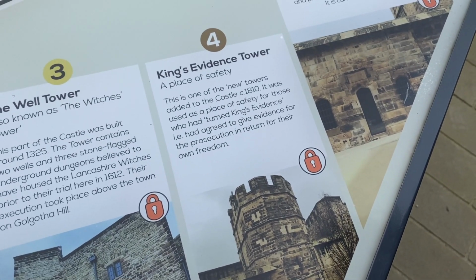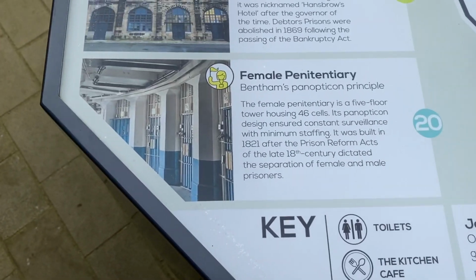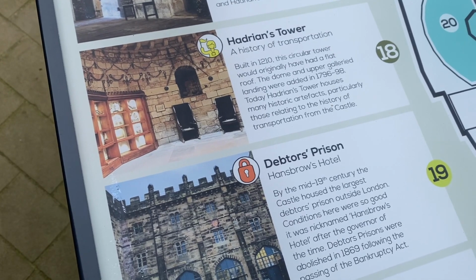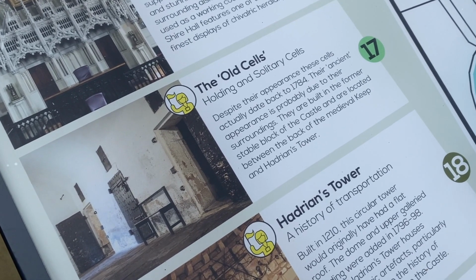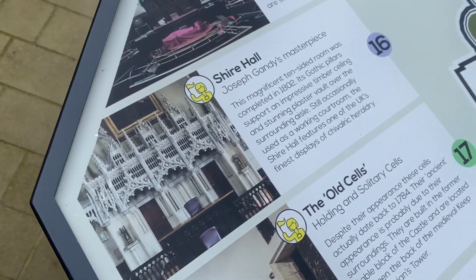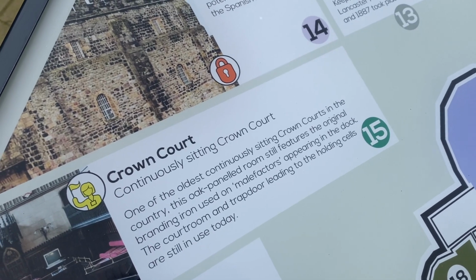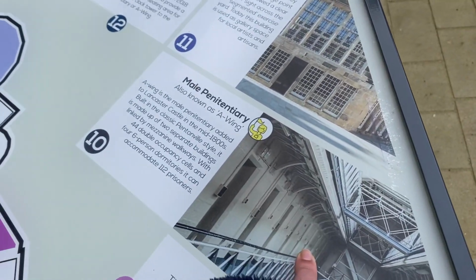King's Evidence Towers, the 1800s. Oh, that's a prison. And gallows. Do you remember when Oliver got locked in the dungeons and he was terrified? Old cells. Despite their appearance, these cells actually date back to 1784. New ones there. Oh, there's a crown court. One of the oldest continuous sitting crown courts in the country. Medieval keep. Ooh, let's go around here. The newer prison, A wing.